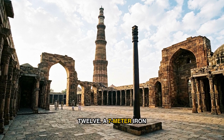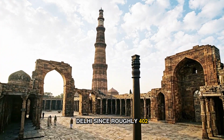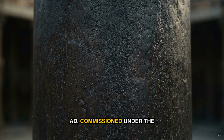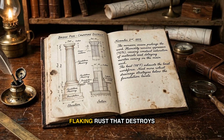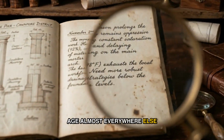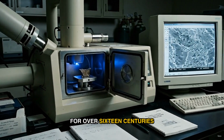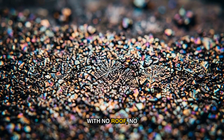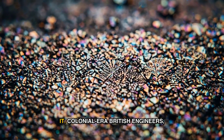12. A 7-meter iron pillar has stood in the Qutb complex in Delhi since roughly 402 AD, commissioned under the Gupta Empire, and it has never developed the flaking rust that destroys iron artifacts of similar age almost everywhere else on Earth. Despite standing exposed to monsoon rains for over 16 centuries, with no roof, no case, and no conservator ever assigned to protect it.